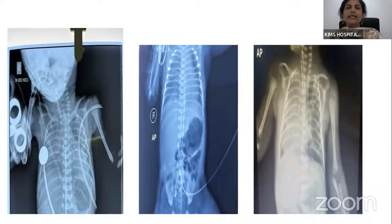Coming to the X-ray, we might usually see normal X-rays, where the hypoxia might be disproportionate to the level of findings in the X-ray, or we can also appreciate the findings of lung disorders. Like in the first X-ray, we are seeing RDS with whiteout lungs, air bronchograms, and reticulogranular opacities. The second X-ray is showing fluffy infiltrates suggestive of MAS. The third X-ray is showing pneumonia.